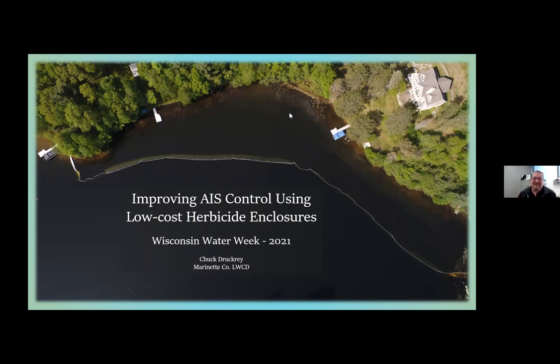Well, yes. Aquatic invasive species. Great, that's what I was wondering. All right, go ahead, take it away.